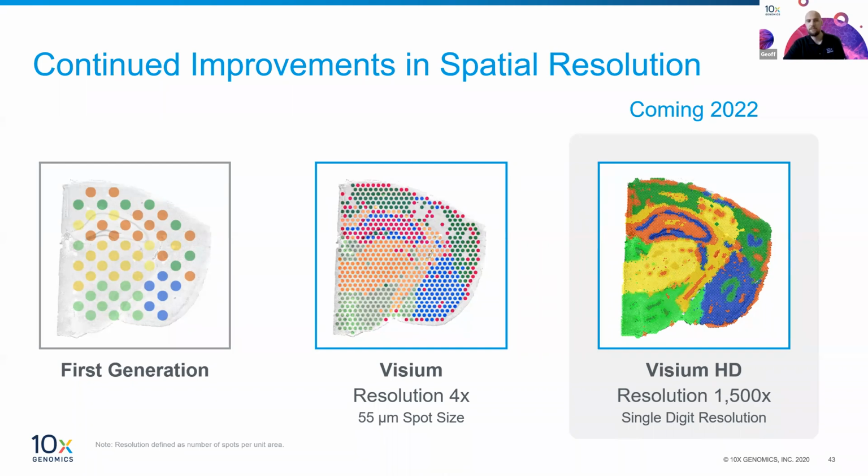The reason I say that is because you can really have your adoption curve bring up with Visium. You still get very powerful data out of Visium, as I'll show you in a minute. It allows you to bring that technology into your lab so that when Visium HD does launch, you can drop it into your lab arena. There's no adoption curve here for you to learn more about the technology, the workflows and the sequencing data. You can do that today with the current Visium product. And when Visium HD comes out, boom, you can get up and running straight away.